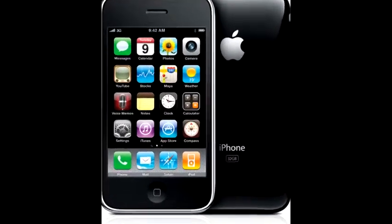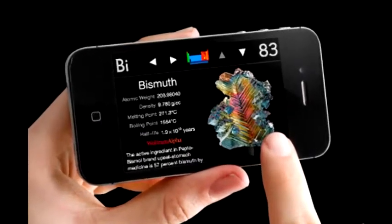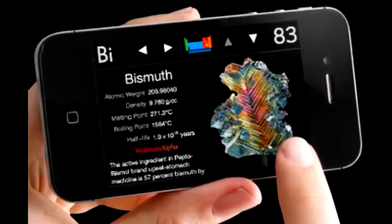The question remains, what will the iPhone of tomorrow look like? With all the hoopla, maybe tomorrow's iPhone will hurt the environment less.